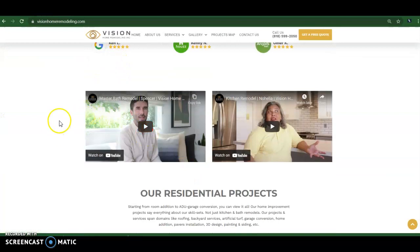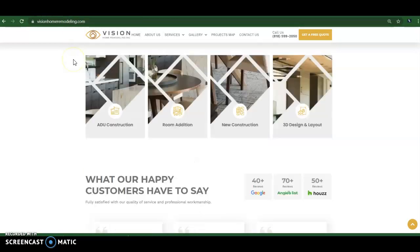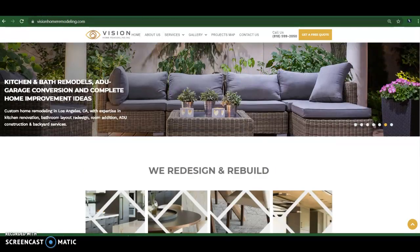It does take a few months to get there, but eventually you will have more and more clientele coming because of the keywords you put on your website. Second thing I want to mention is citations.